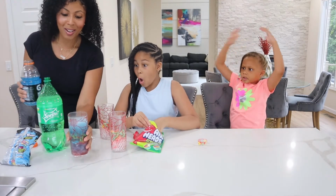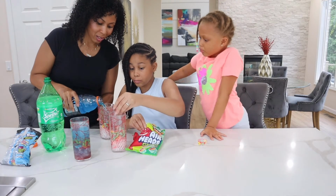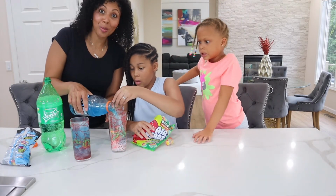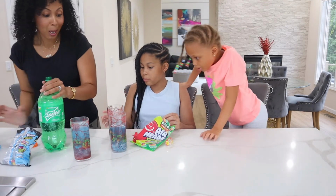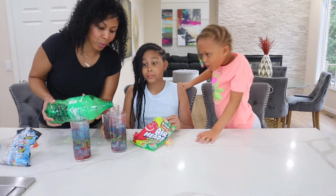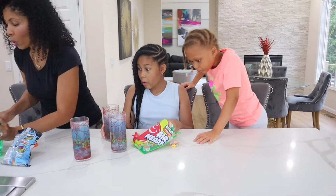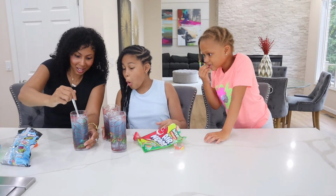Ooh, look at that. It's about to explode. Okay. Ew. Oh my God. This actually might be good. It smells really good. So this may actually be a winner right here. Ready, Summer? Let me mix it up a bit. That's what I brought this fork for. This actually looks good.